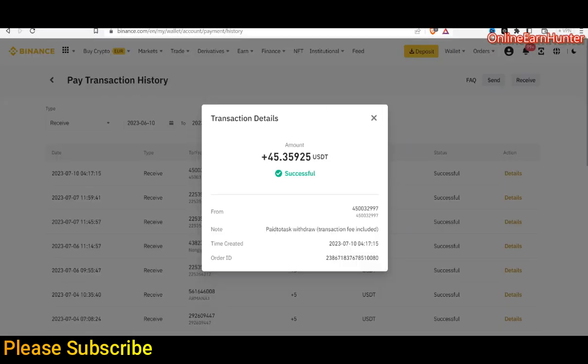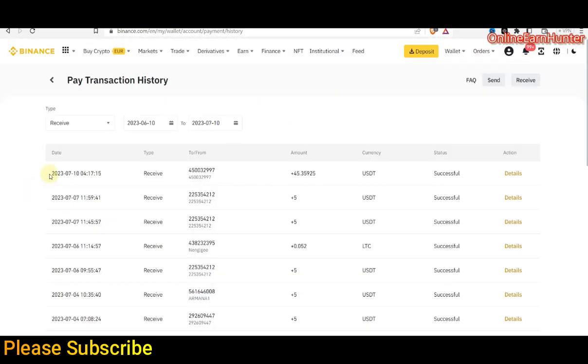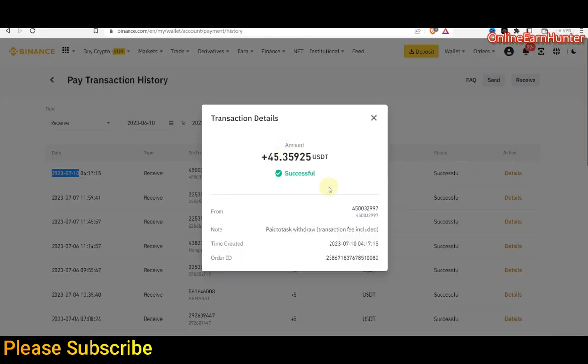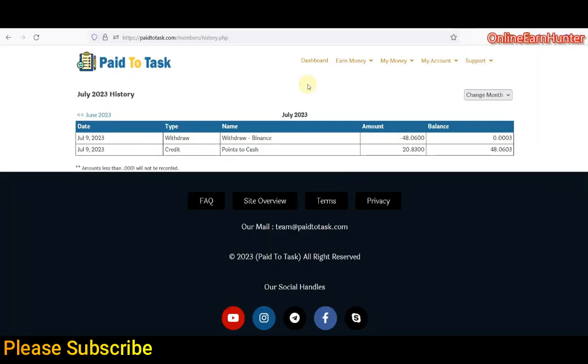So let's go to my Binance and see my reward. You see, I received it on the 10th, the next day, less than 24 hours. So these are the details. I received 45, and you can see at the note they tell you they have deducted the transaction fee. So that's how you can cash out from PaidToTask.